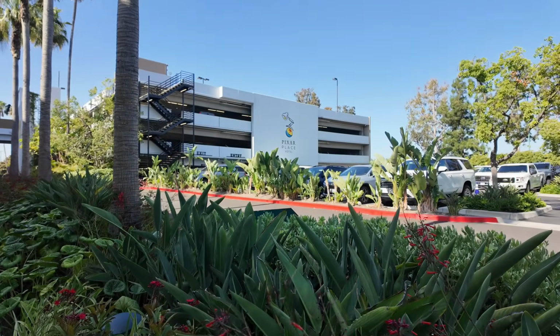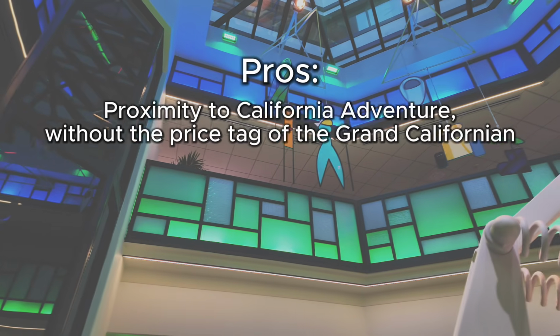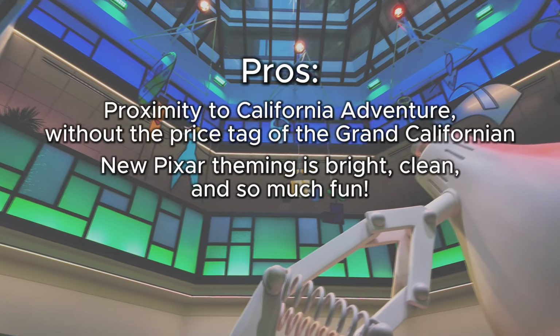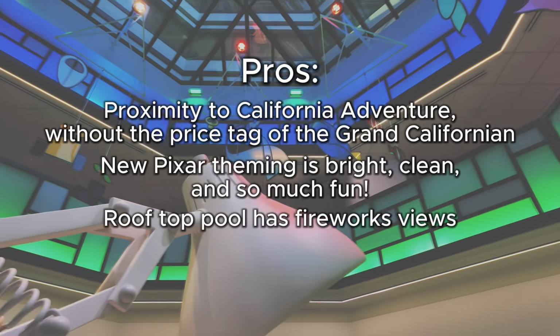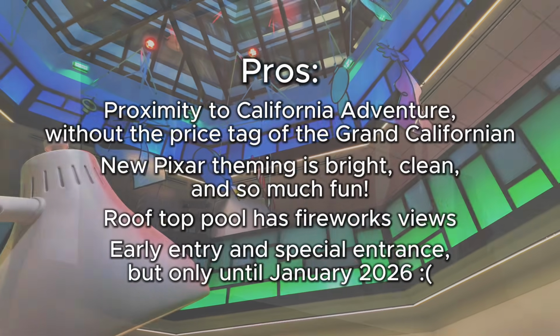Time for the pros and cons of Pixar Place Hotel. Pros: proximity to California Adventure without the price tag of the Grand Californian. New Pixar theming is bright, clean, and so much fun. The rooftop pool has firework views, and you get early park entry and that special park entrance.